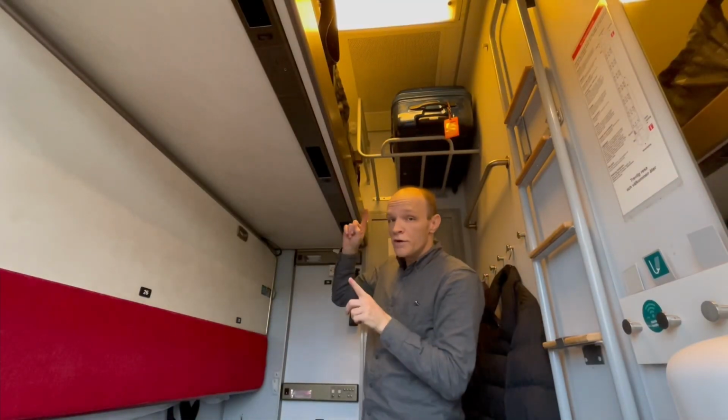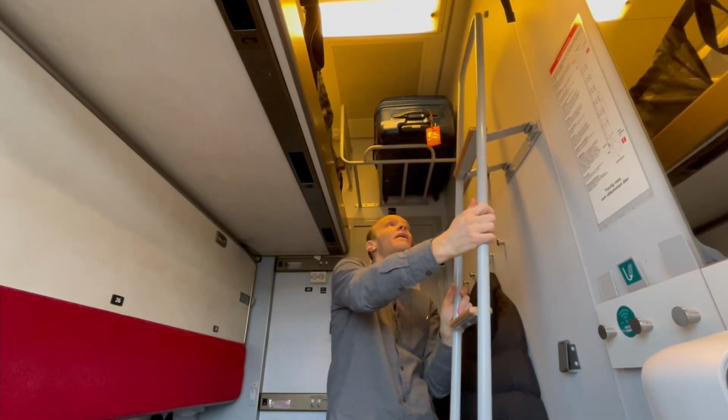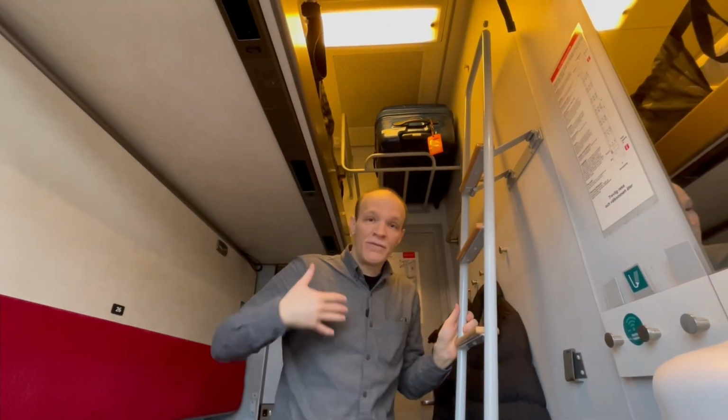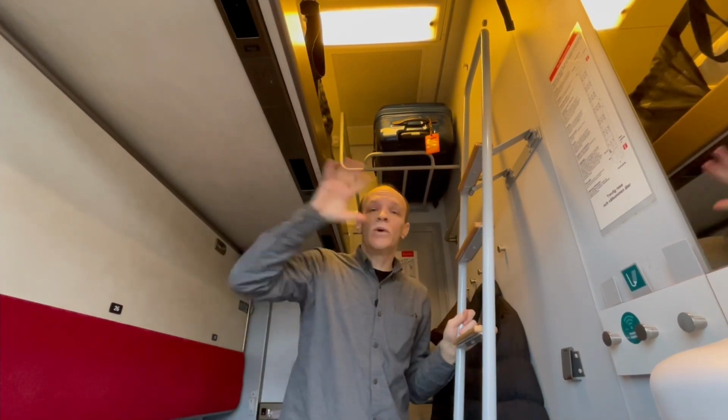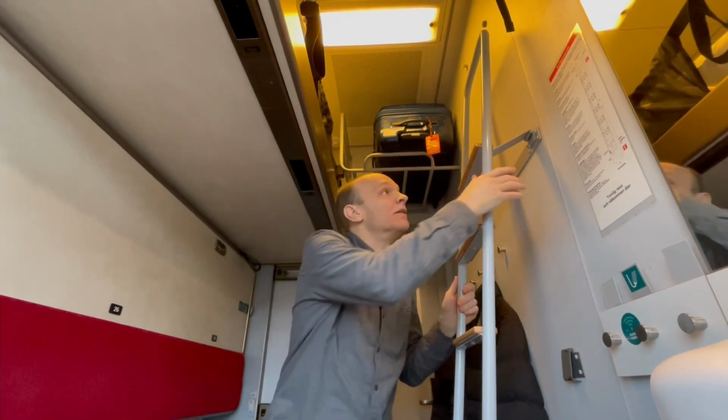Now, getting to the third bunk is the most adventurous because you have to use this ladder. Lift up this little latch. The ladder comes down like that. I'm traveling with my partner. We are 2 people. We have this whole cabin compartment, so we're not using the third bunk, but let's go up and take a look at it anyway.